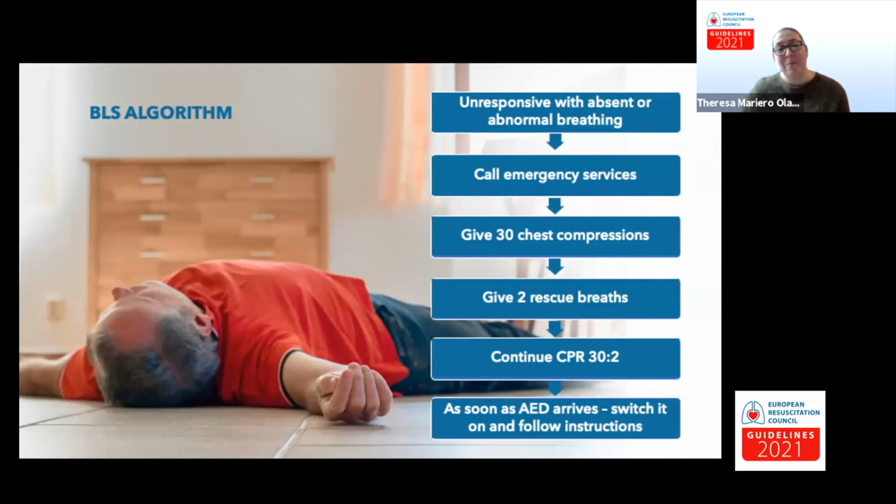So to sum it all up, here is the BLS algorithm. Any person unresponsive with absent or abnormal breathing should be presumed to be in cardiac arrest. You need to call the emergency services, give 30 chest compressions, and whenever willing and able, alternate between 2 rescue breaths and 30 compressions. And as soon as an AED arrives, switch it on and follow the instructions.